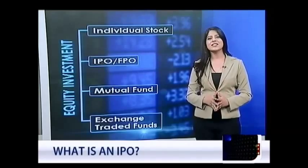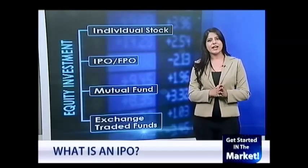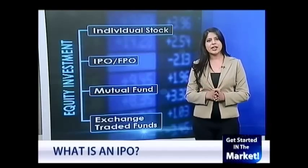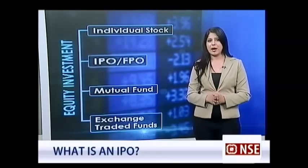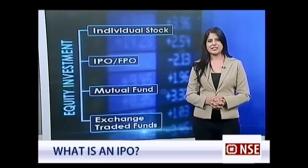But you can buy these stocks even before they get listed, or rather apply to buy. And how do you do that? You do it by investing in the initial public offering or the IPO of a company. Let me take you through this process.